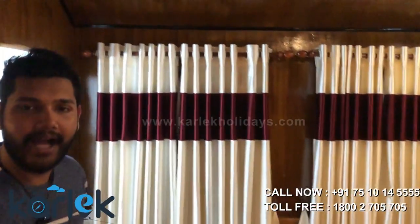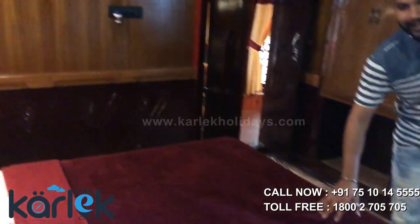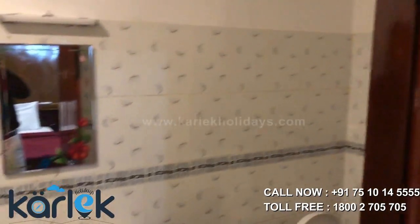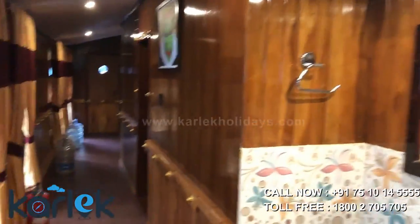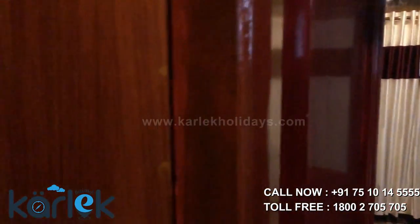The amenities they are providing in the houseboat, the toiletries they are using, are entirely different. In the bed also it's entirely different. They are using nylon cloth there. The washroom is somewhat bigger compared to the other houseboat. Here is the second room.